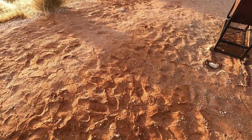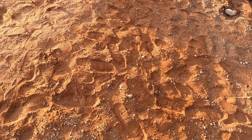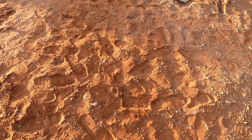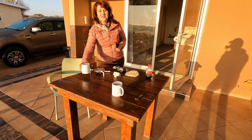Okay guys, just found this over here in front of our chalet. A lot of animal tracks here, and from my experience this looks like a fully grown female tourist. So we're going to go see if we can find her, and there she is.